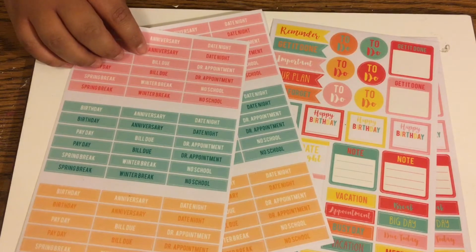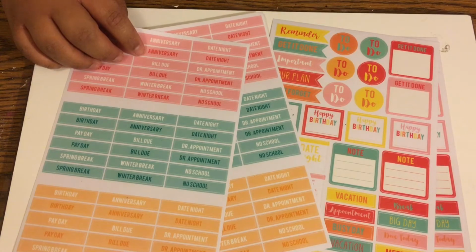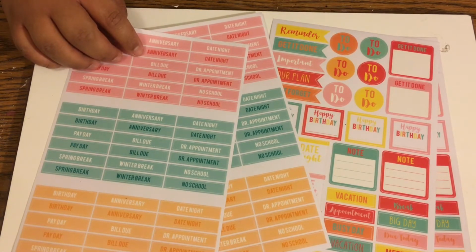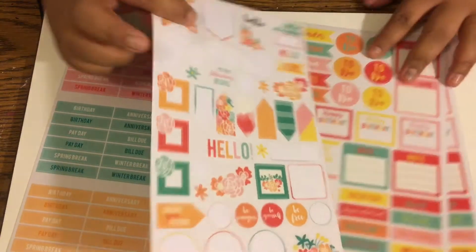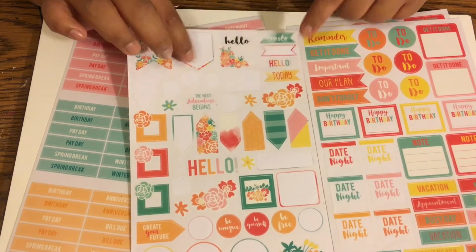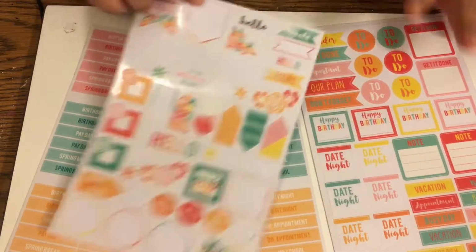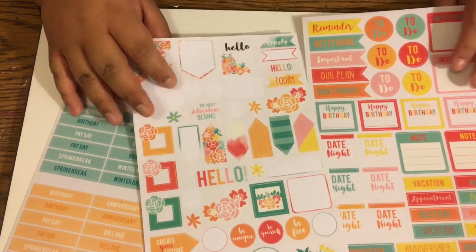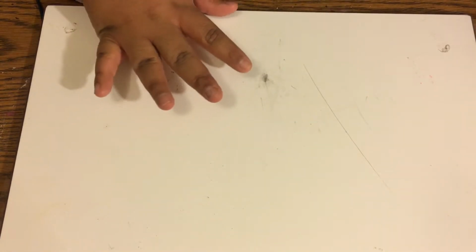They also have another one, which I showed in my last haul, which I haven't put up because I've been editing it, but it will be up. It's like this one. Oh, that's another sticker. Obviously I've used some of them, but it's the same theme, which I really like. It's very bright, but it's cute. It's really cute. I'm really looking forward to using all these. So let me move this over. So that's it from Target. Like I said, I only got a few things.